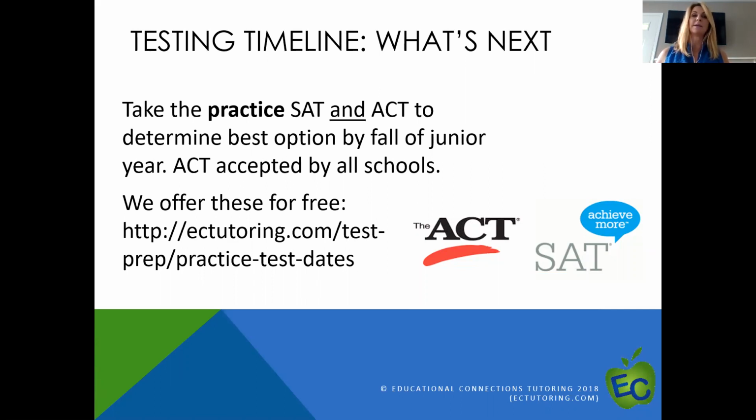So what we recommend is that kids take a practice SAT and a practice ACT, not the real test. They don't need to do that.